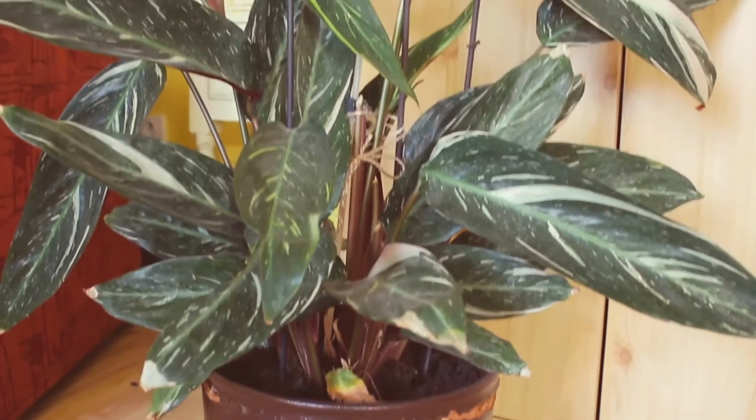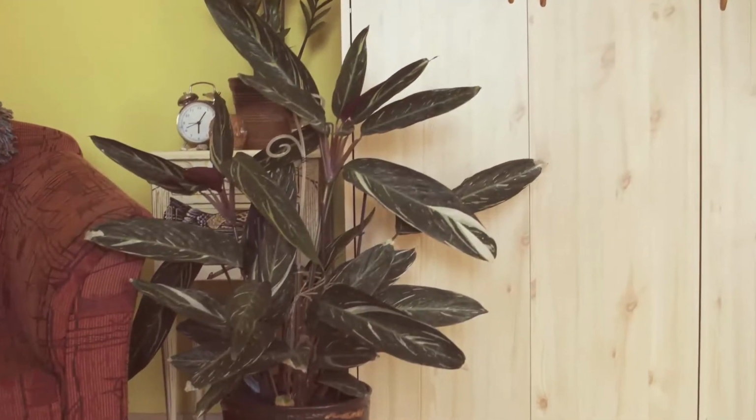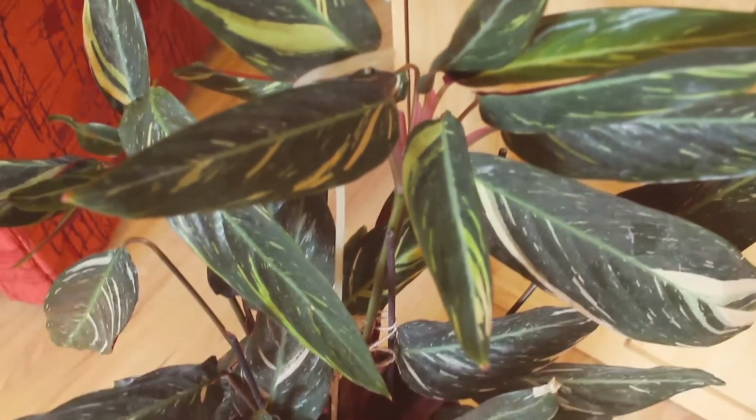Right next to it, I keep this Majestic magic star plant. I think I got it like a year ago, and it was already pretty big back then, but it grew with these beautiful new leaves, so I'm very happy about that. It's also kind of easy to take care of. I just water it whenever the soil is dry and it's doing great.